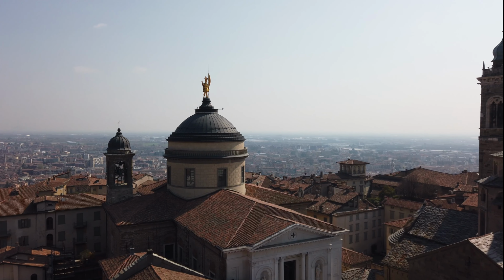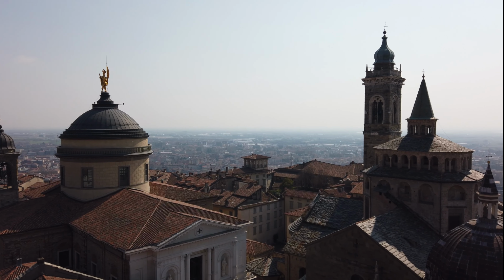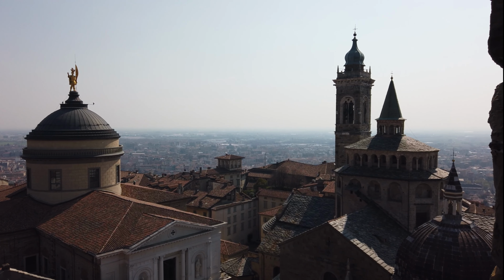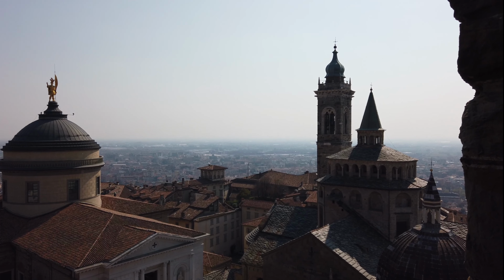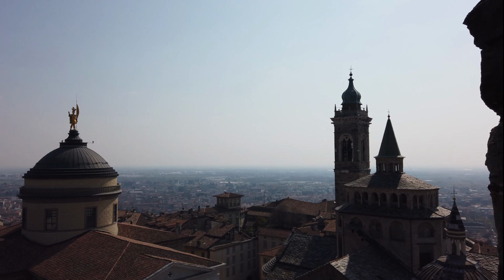This time I'm in beautiful Italy again, in the city of Bergamo, and I'm going to show you a room in a hotel that is so new that there isn't a lot of information out there. So I believe it might be particularly useful for travelers.